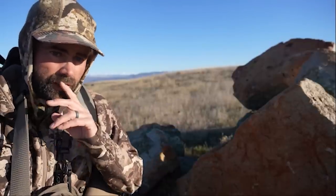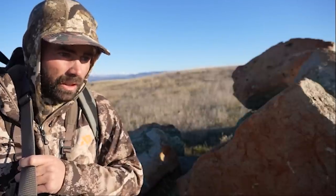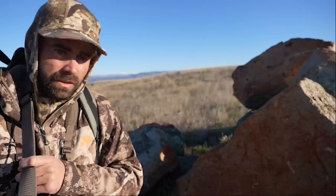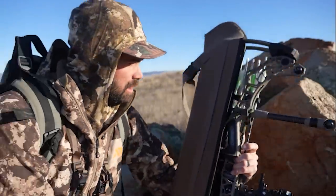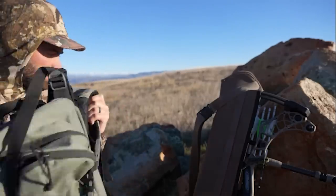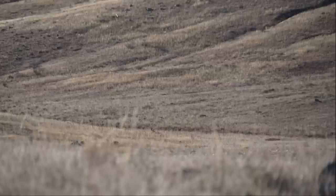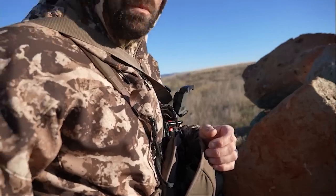There's just a lot of does around. I can make an approach, but I'm gonna spook a lot of deer. But the other thing is, that's probably my only option. I just don't see him getting into a better position than right now. So I'm gonna drop my pack here and take off. Operation Bump and Stalk.